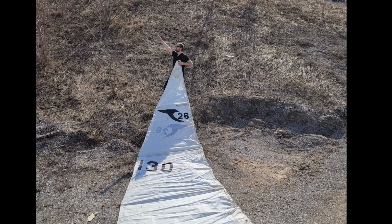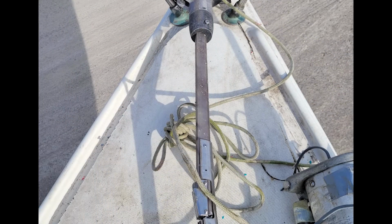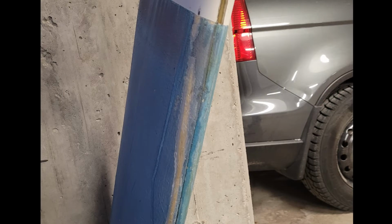The sail was in pretty good shape. Just had a tiny little tear. Thing we'll get to in another episode. The hatch, well, it was functional. And the rudder had a crack that my dad, who's a bodyman, was able to fix.